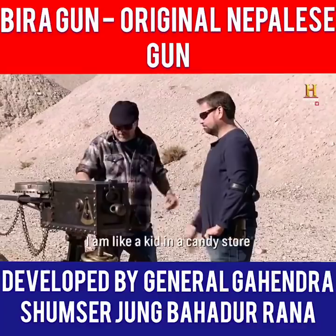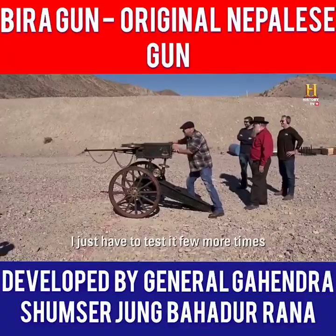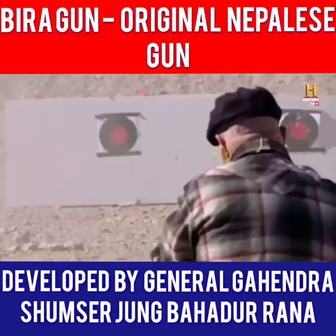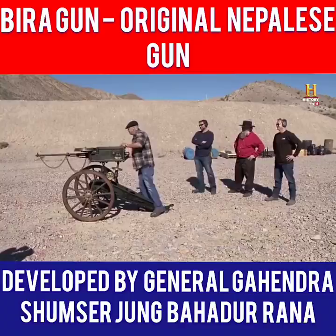I am like a kid in a candy store. This is like one of the coolest guns I've ever bought in my life. I just have to test it a few times. I could do this all day long. I think you're out of ammo. Aw, crap.